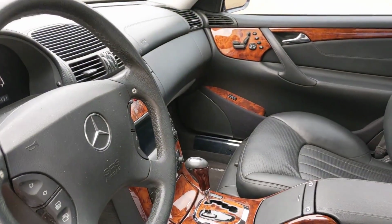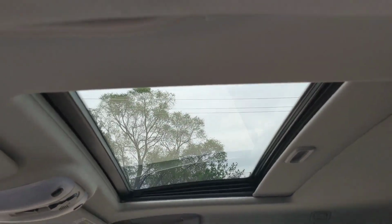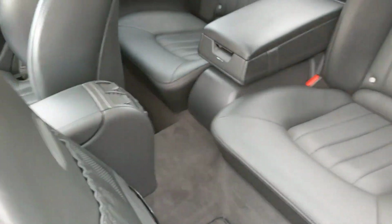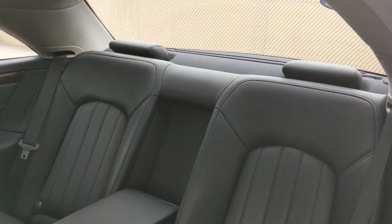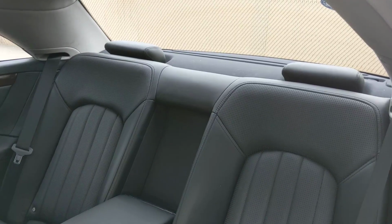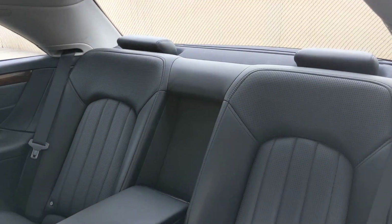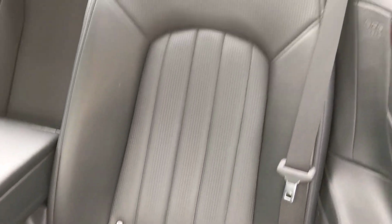Naturally, it has tilt and telescopic steering wheel, power moonroof. It's a 4-passenger, and it has rear headrests, power rear headrests, and power roller blind for the rear window. Really nice seats.